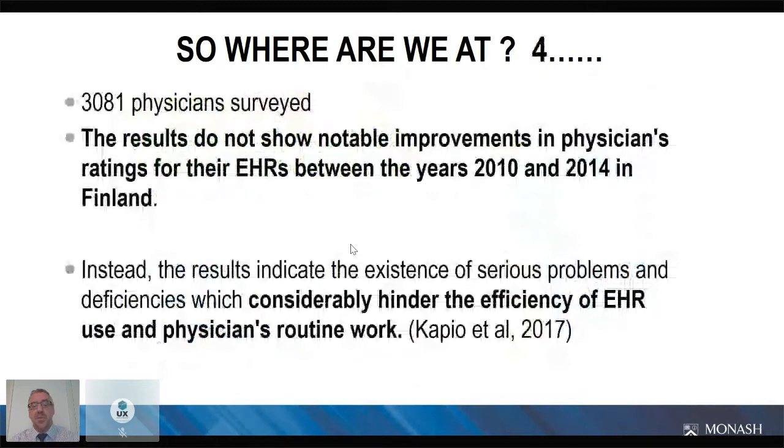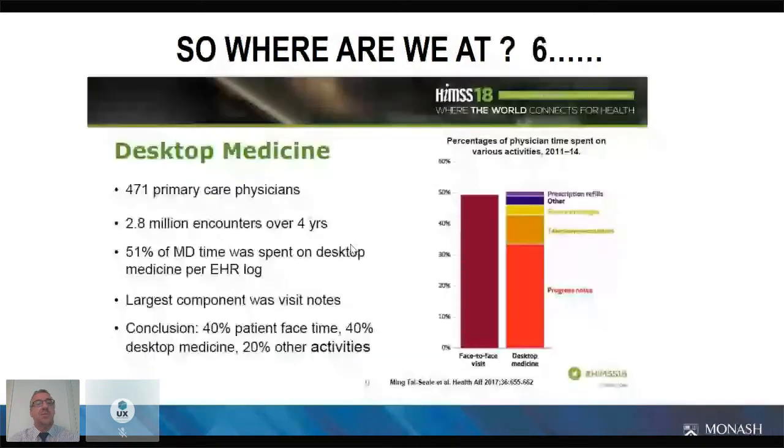And another example, this one published in Health Affairs, lots of encounters, hundreds of primary care physicians, 50% of their time was spent on desktop medicine based on EHR logs. So basically their days start to break down into only 40% of their time being facing patients. And this is in a general practice environment or primary care environment, which is a little concerning. And again, it's hard to argue the EHR doesn't have a role in that, certainly. Lots of data suggesting that.